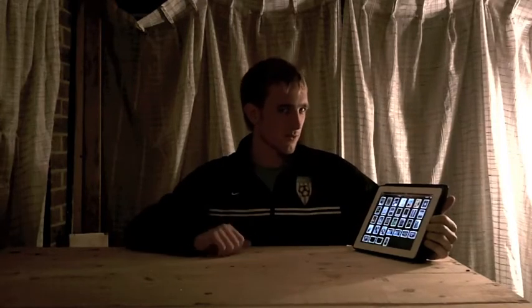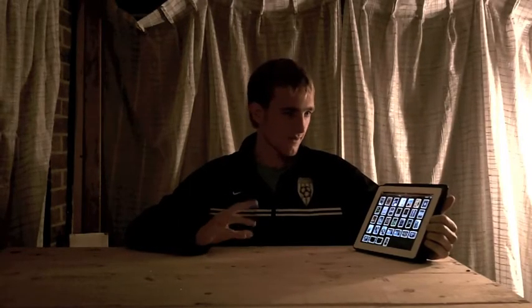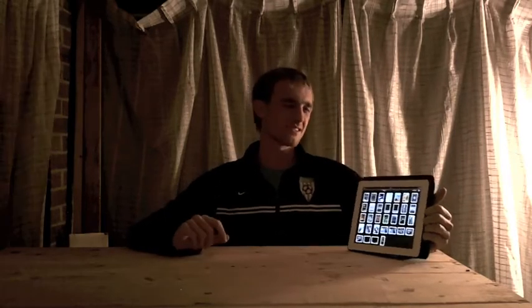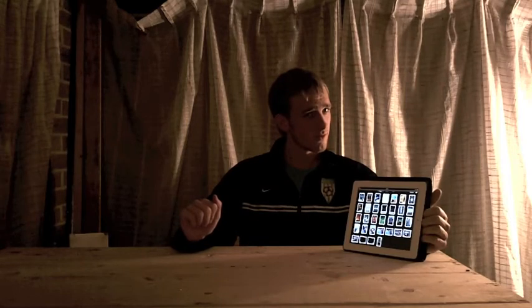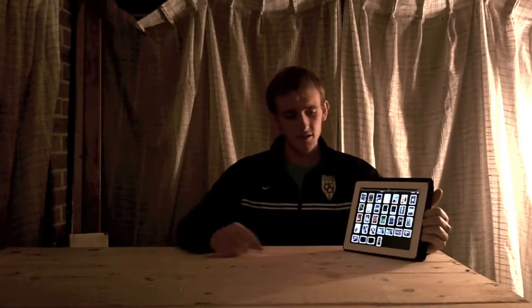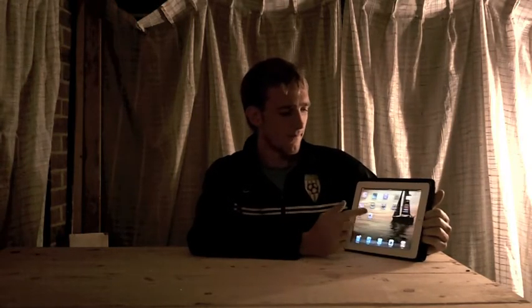I don't think Apple changed, they might have changed the resolution a little bit with this iPad, but I'm not too sure. It does have the new A5 chip. I think it's got the A5 dual core, I believe, because that's why it runs a lot faster than the old iPad. But it's also got as much RAM as the iPhone 4. So pretty much it's just an iPhone 4 blown up.